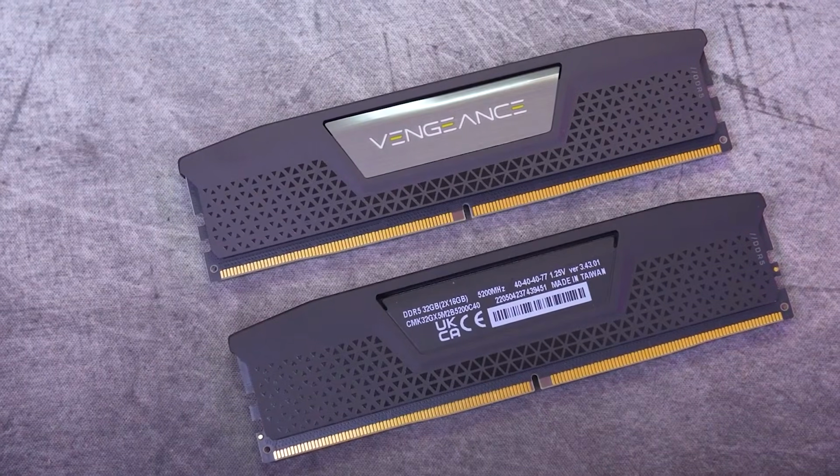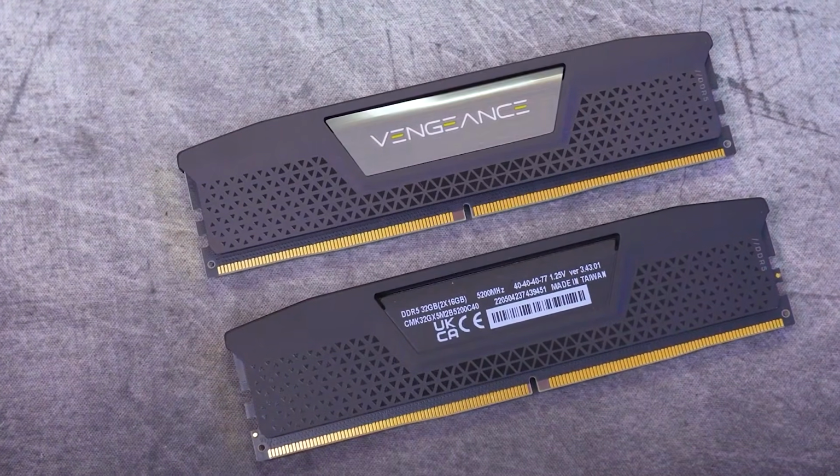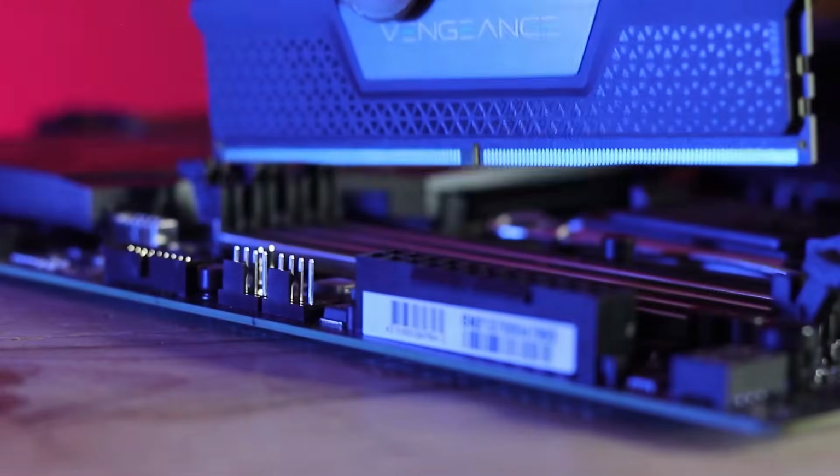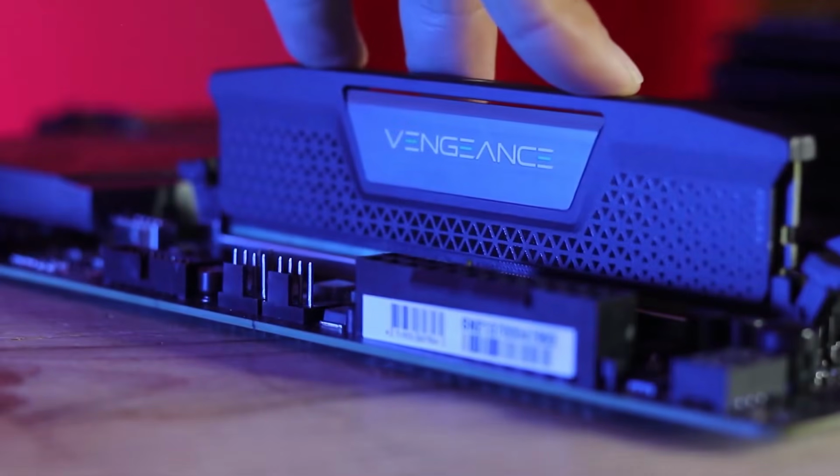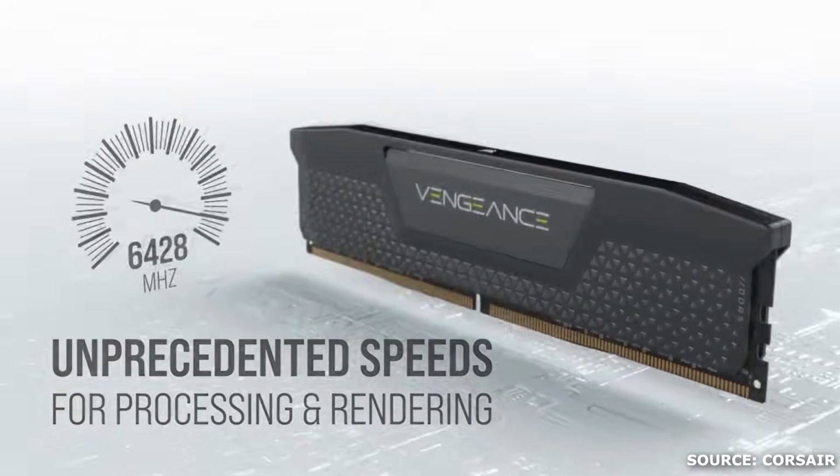Now, you might see the latency as CL32 and think that sounds high compared to DDR4. But the thing is, for DDR5, that's actually a very tight and responsive timing, especially when paired with such a high frequency.